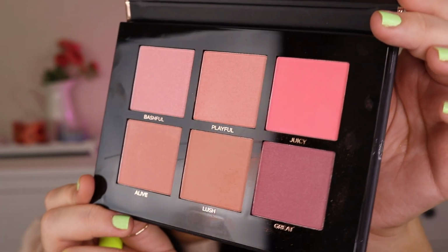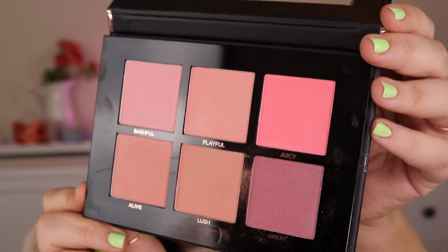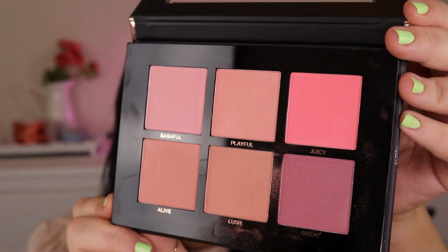Going in with Lush, and you can see a little bit of the fallout. I don't typically mind fallout, and this isn't too crazy anyway, but I just wanted to note that. That shade is so pretty. Ooh, you see the difference? Oh wow, these are pigmented. Tell me that's not like the prettiest natural blush shade. I love that so much.